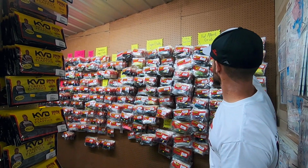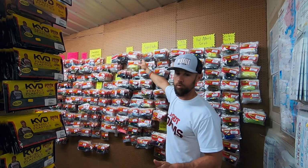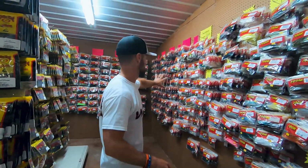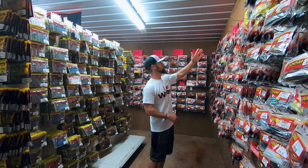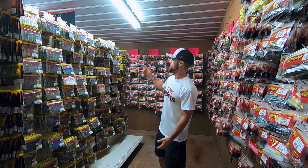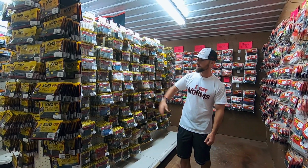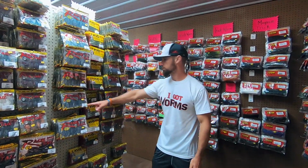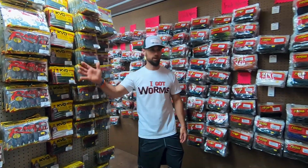This is so awesome. Look, you got Fat Albert twin tail grubs, Fat Albert grubs, the Mag Super Fluke, the Super Fluke, just going right down the line. Of course, as you can see on this whole outer back wall, they got a ton of Zoom products, everything you want: horny toads, finesse worms, mag trick worms. And over on this side you got a bunch of Strike King Rage tails. You got all the Minnow Scrubs, Rage Craws, the Space Monkey, the Smoking Rooster. I thought that was a different bait. Got the Cutter Worm. Got all the Rage stuff right there.